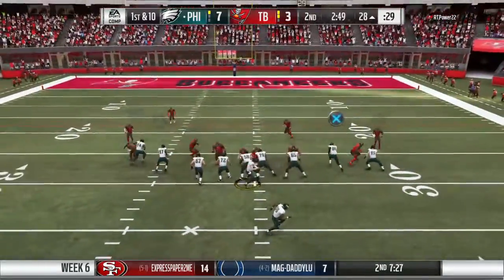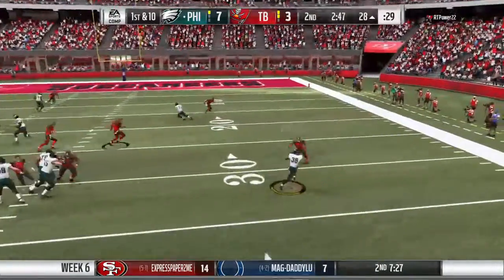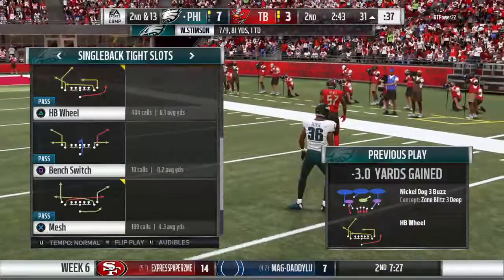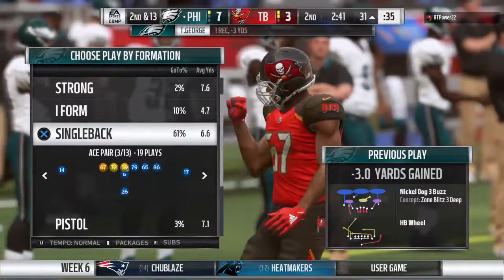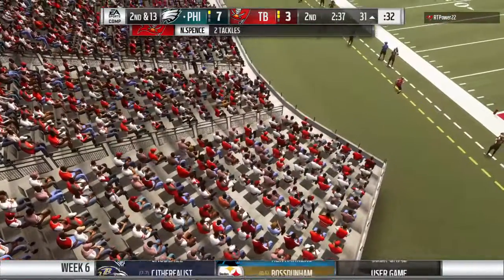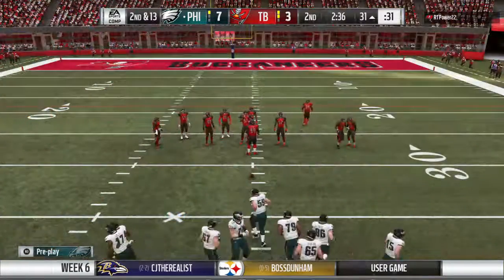Detroit! They'll look to throw here on 1st down. He's going to flip that out to the flat. It's complete. And he will lose yardage here to the 31-yard line. They'll wind up losing 3 yards here. And that'll make this a 2nd and 13.